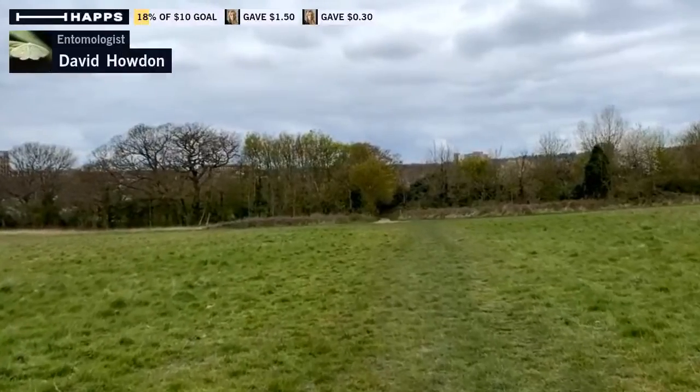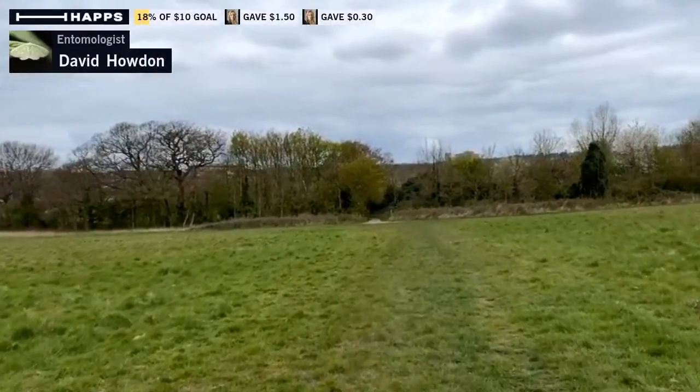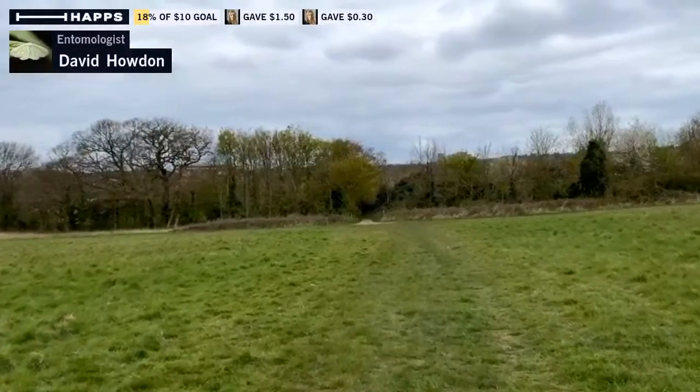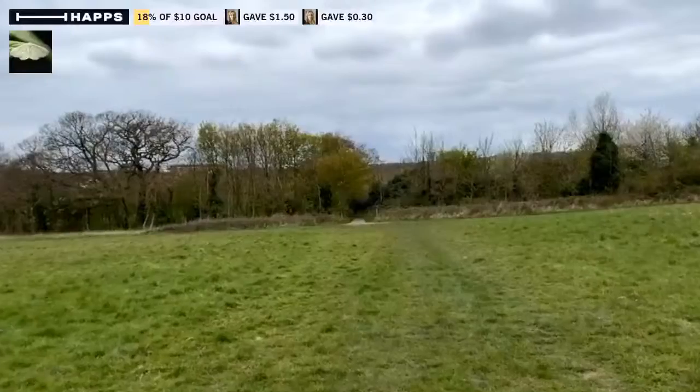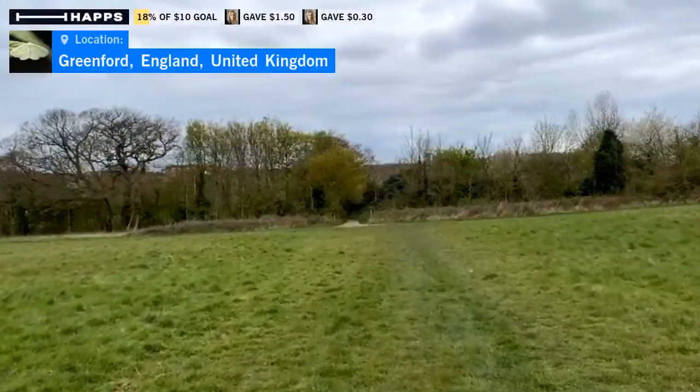So yes, lots of crows flying over, and there is quite a big crow roost around this site and in Perivale Wood, which we formally survey once a year.